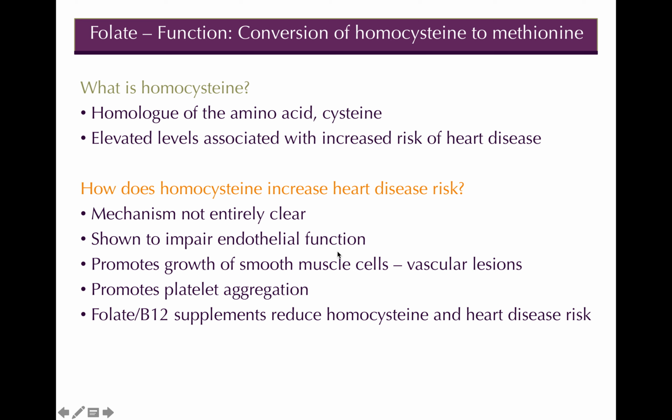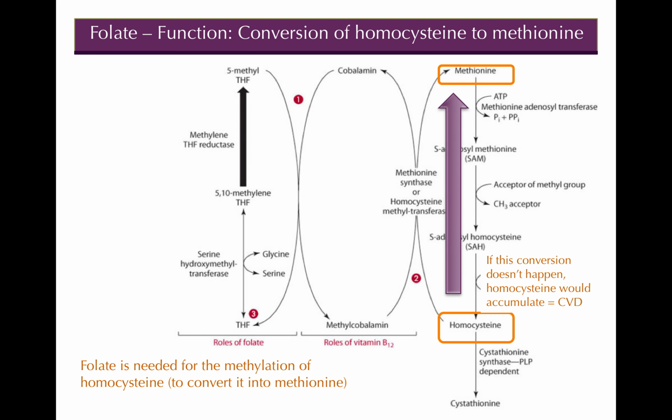Homocysteine can impair endothelial function. It promotes the growth of smooth muscle cells and vascular lesions. It promotes platelet aggregation. And they also found that if you take folate and B12 supplements, you can decrease homocysteine and heart disease risk. So there's this kind of inverse relationship there with the vitamins.